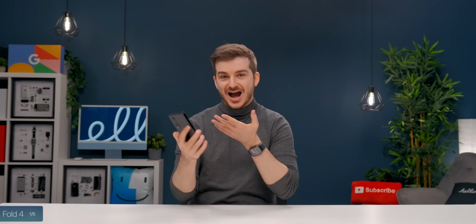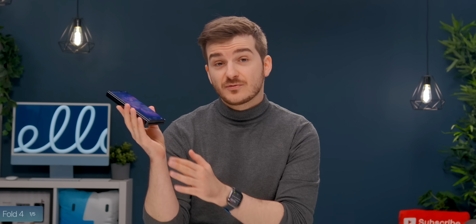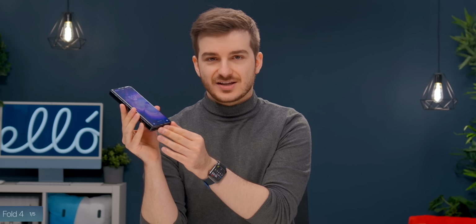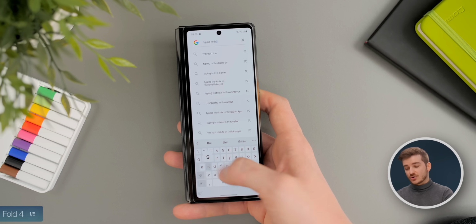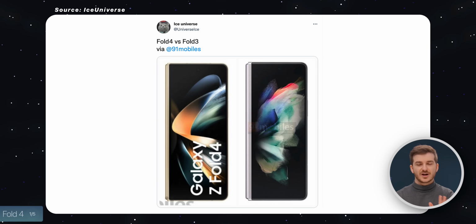Now, personally, I'm really happy for this, as on the previous Folds, I almost never really used the outer display, just because it was too narrow and difficult to type on, so I would almost always unfold it and use it like this, like a mini tablet. So yeah, I'm super happy with this change.